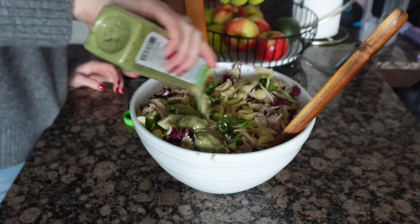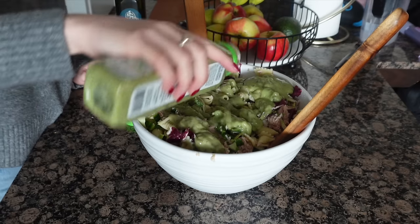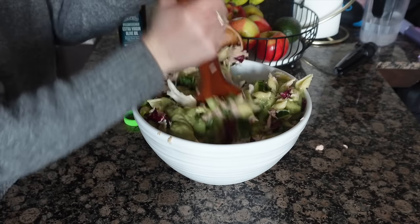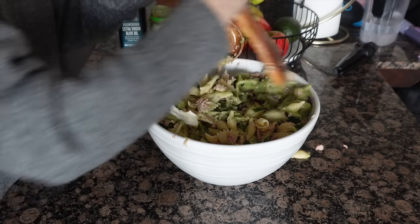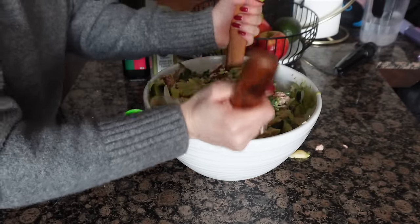With the dressing, I just used this Summer Fresh Green Goddess dressing. It basically is like a mixture of a bunch of oils and vinegars and then avocado. It turned out so good. And honestly, I was just lazy and didn't want to make my own. So I bought one at the grocery store. And no regrets.